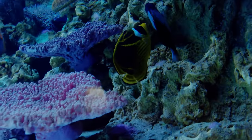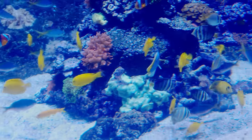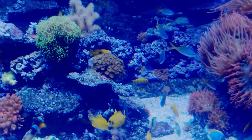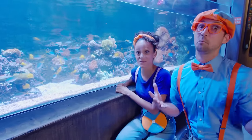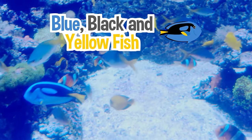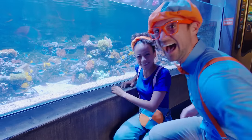Ooh, you see any other colorful ones, Mika? Hmm. Oh, I see a black and white one coming this way. Black and white stripes? Yeah, almost like a zebra. That is so cool. Ooh, and look at that one right there. Wow, a blue body with some black and a yellow tail. There are so many colors in here. Yeah, so colorful.